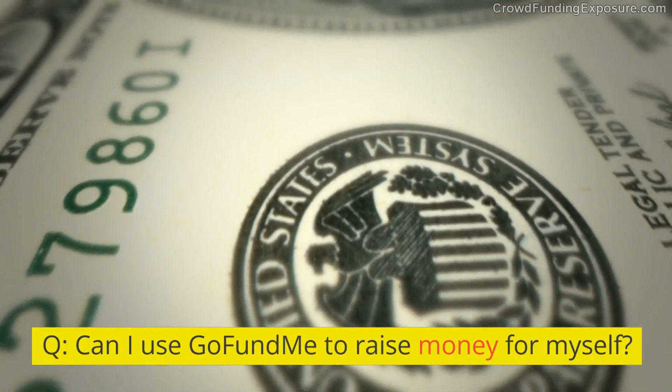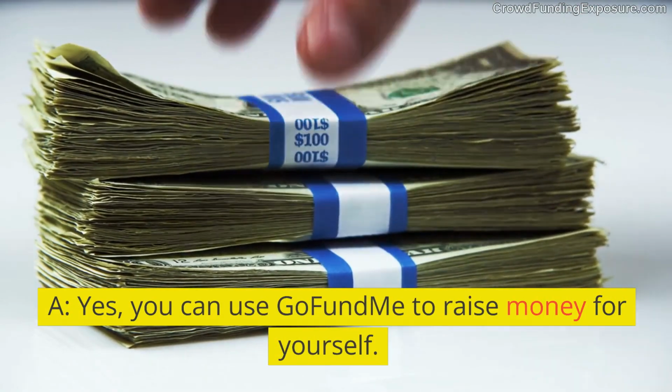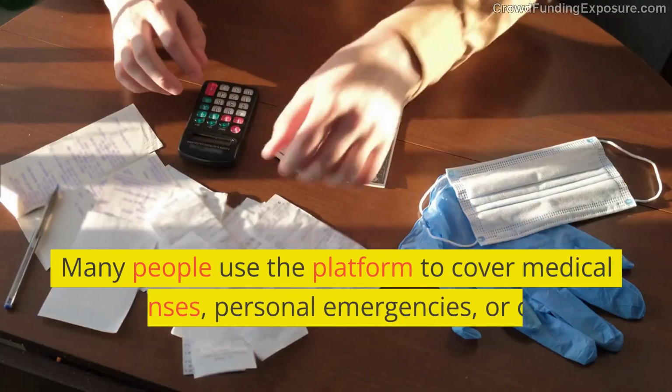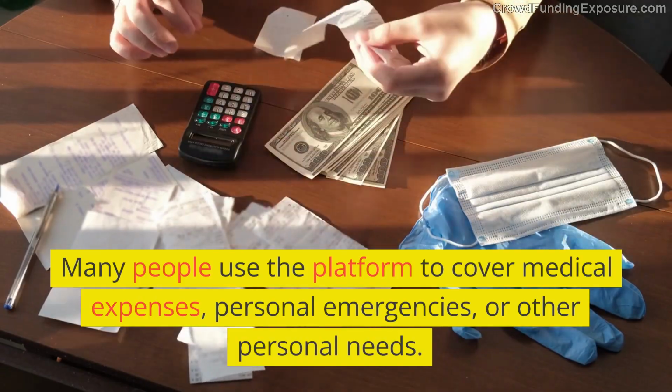Q. Can I use GoFundMe to raise money for myself? A. Yes, you can use GoFundMe to raise money for yourself. Many people use the platform to cover medical expenses, personal emergencies, or other personal needs.